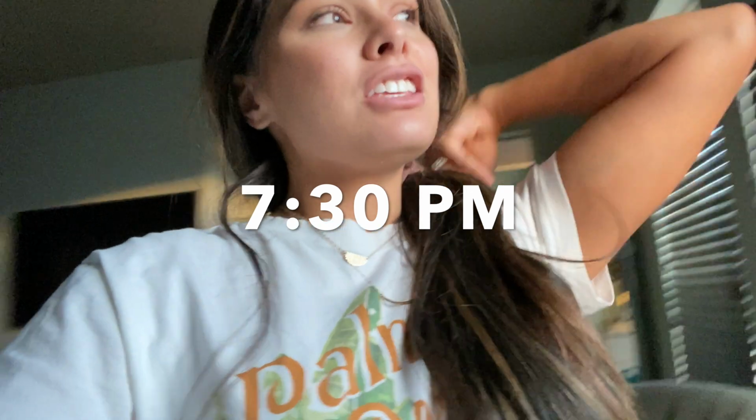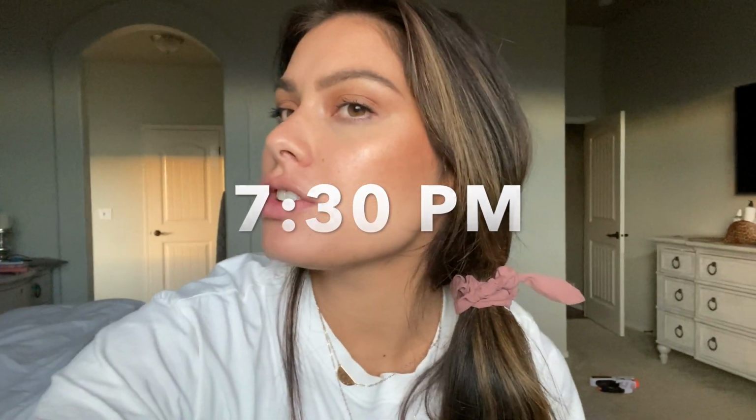Well, folks, foundation has been on for 12 hours. It's almost 7:30, so I thought I'd do my final check-in in natural light. This is what it looks like. I did have to retouch my bronzer and my highlight. With that, I feel like it looks a lot better.